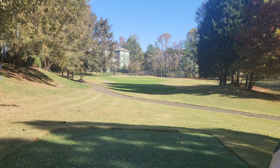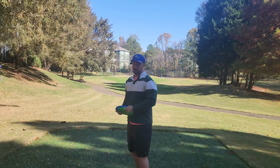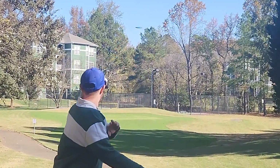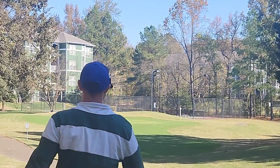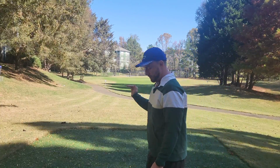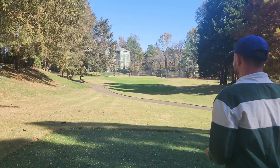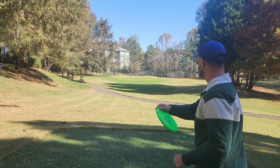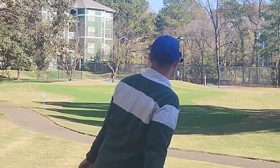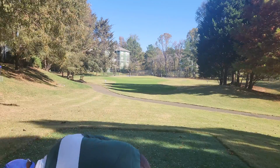We've got a pretty darn stiff headwind coming in, so this will be a great way to test the stability. That had nice height on it, enough stability to handle the headwind, and then in typical Berg fashion, falling out of the sky about 100 feet away. Berg X having quite a bit more fade.